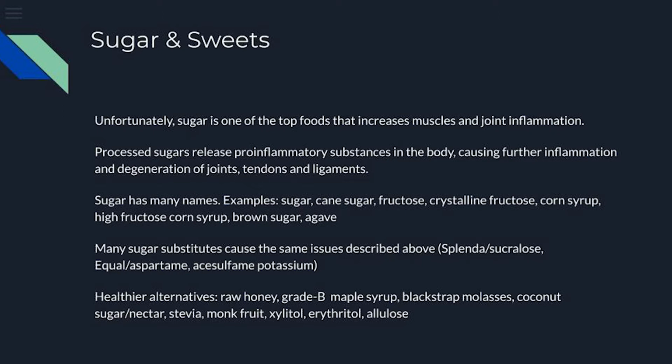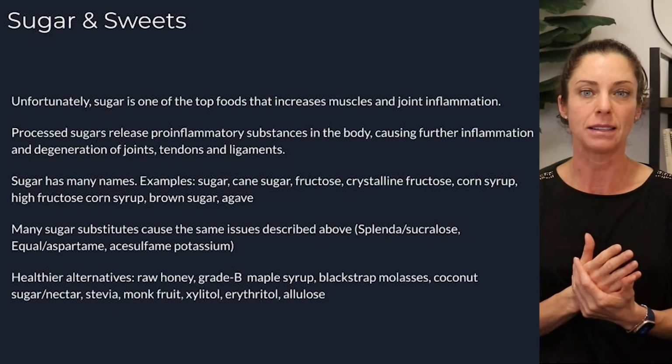Okay, so sugar has many names, and that's where it can get kind of tricky, because we often read a label and don't see sugar spelled out, and so we think, okay, this is a good choice. We don't know that there are actually other names that are truly sugar, and it's just being a bit sneaky on the label. So you want to look out for not only sugar, but cane sugar, fructose, crystalline fructose, corn syrup, high fructose corn syrup, brown sugar, and agave. I know a lot of people hear agave and think that's something I should be having, but in fact, it will lead to more inflammation.